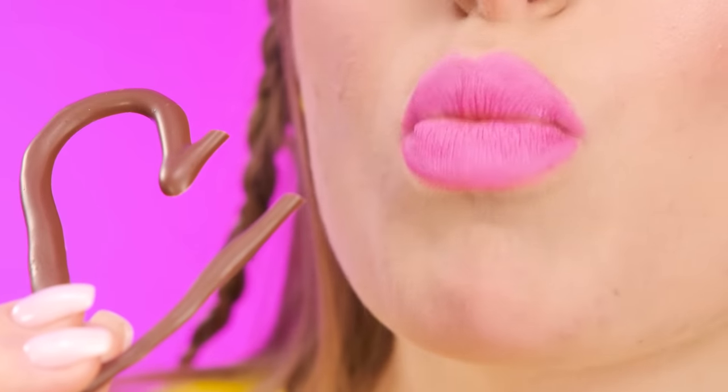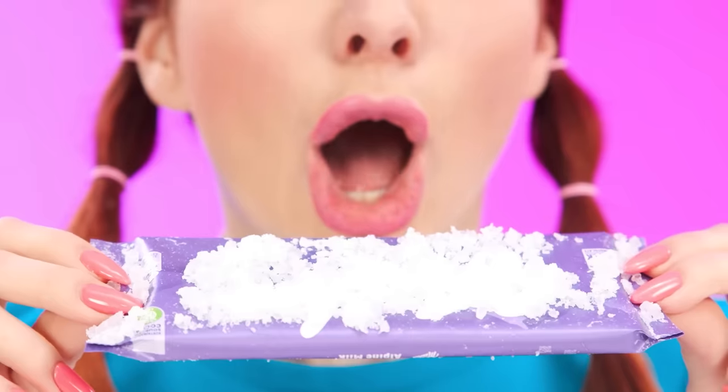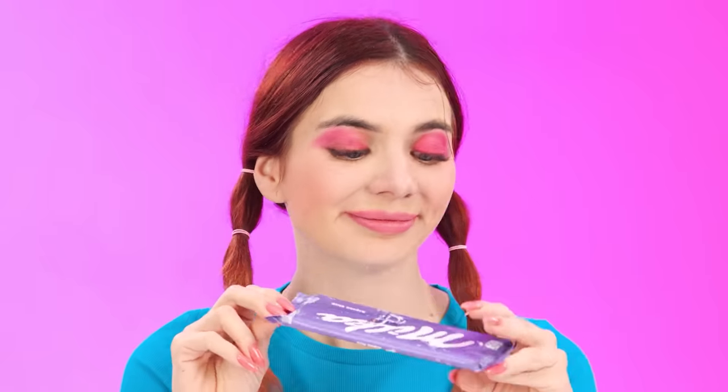And also, it's fun to draw with chocolate. It turned out cool. My mouth is already watering. I'll try it. Delicious! Mary, what are you looking at? Come on! A frozen chocolate bar? Seriously? It's full of ice. That's better. We'll see.